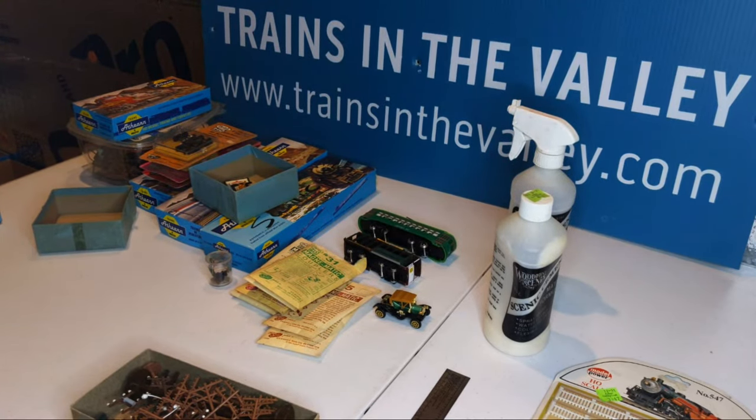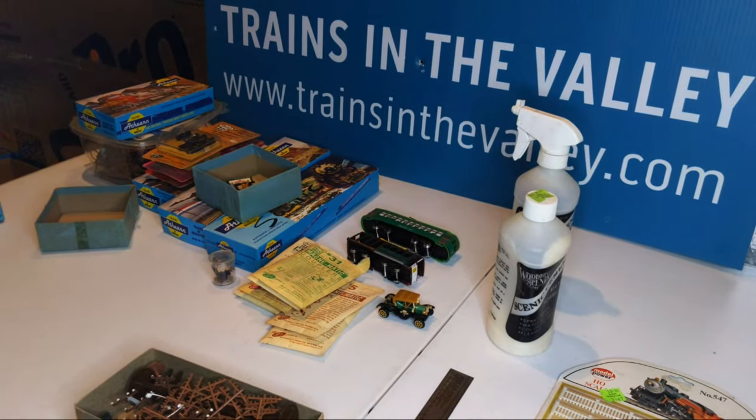Okay, we got one more box to go, so let's do it. Let's see what it is. Oh, it's a heavy one, too. Why'd you put the heavy one all the way over there?